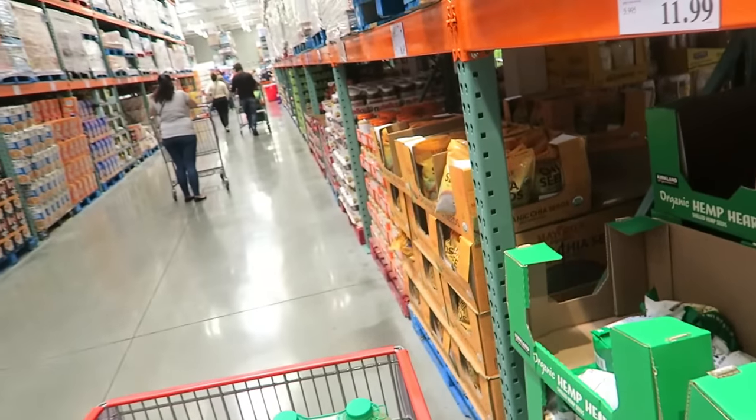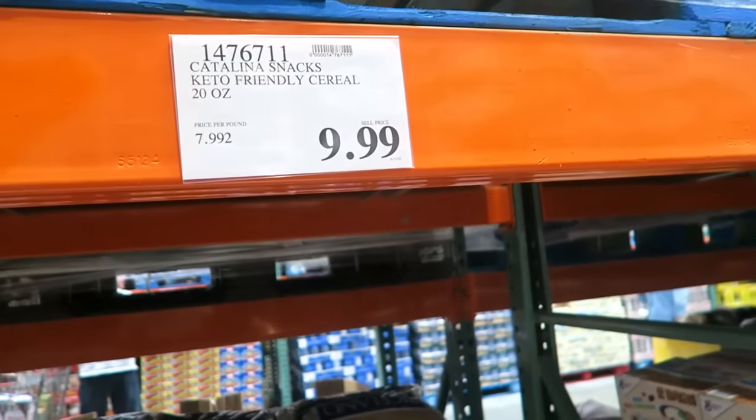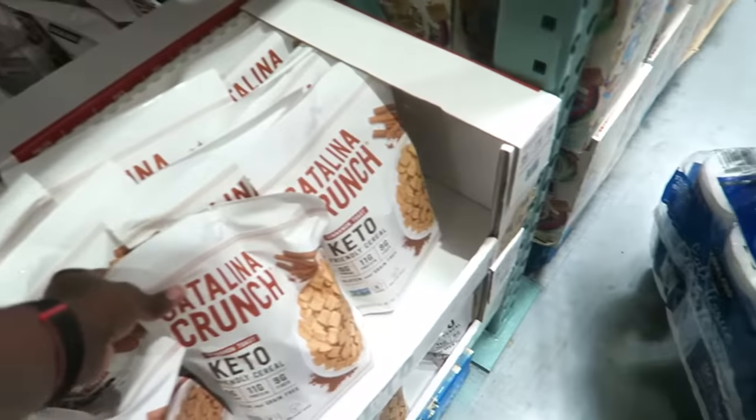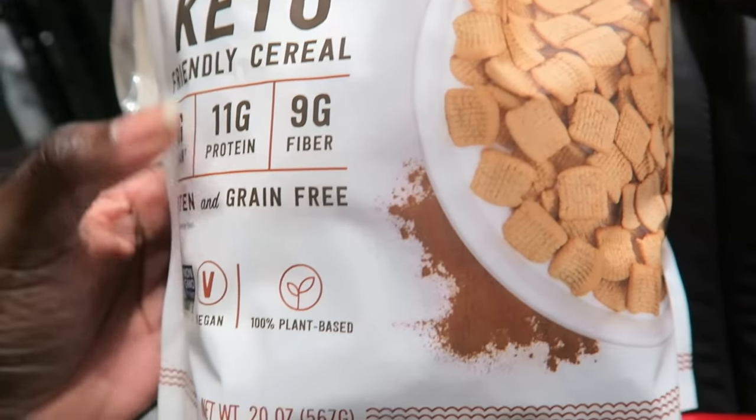I don't see any kind of monk fruit sweetener. That's so disappointing. Man, Catalina Snacks keto friendly cereal. Look at this now. Come on, Cinnamon Toast Crunch. Is this like a Cinnamon Toast Crunch keto? Girl, let me find out.